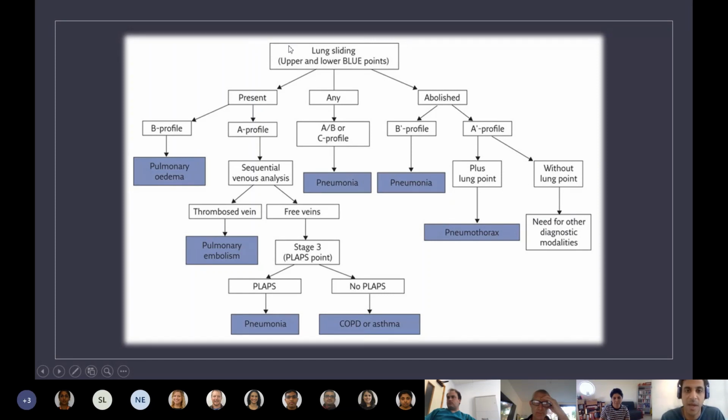If you do have lung sliding and you have B lines in a symmetrical fashion anteriorly, that's highly specific and sensitive for pulmonary edema. If you have mainly A lines anteriorly, you then do a venous analysis. They did DVT scanning of the lower limbs using only compression testing, without Doppler, which is something we teach in FAMOUS and CUSIC. If they found thrombosed veins, that was likely to represent PE as the cause of respiratory failure. If the veins weren't thrombosed, they looked at the sides of the lungs, and if there was a posterolateral alveolar or pleural syndrome, basically consolidation or fluid, it was likely to be pneumonia, not COPD or asthma.